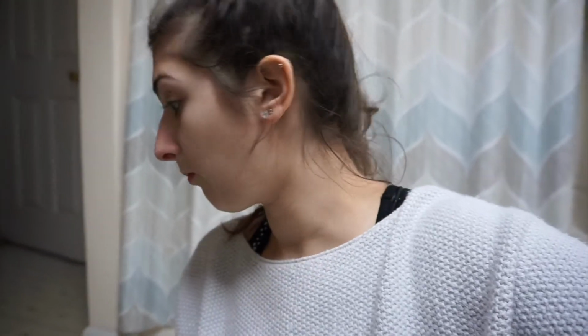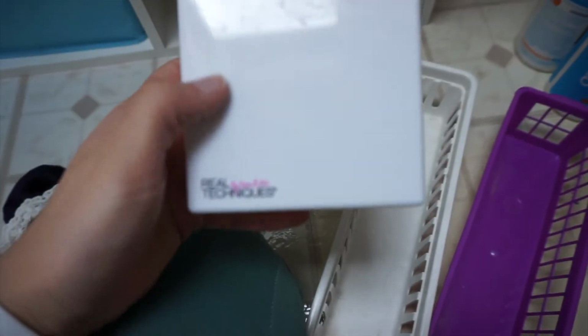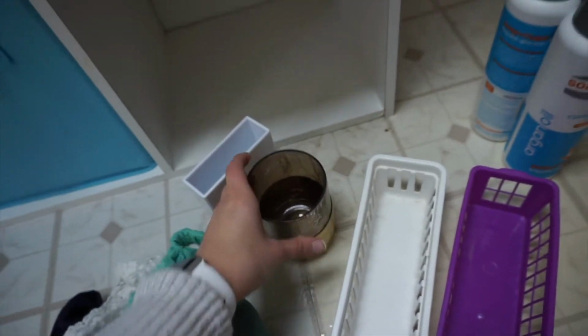But now the hard part is going to be deciding what is my everyday stuff and where the heck I'm going to store all that. I have these little basket things. I thought I had another one, but I have a purple one and a white one. They don't really match. I don't really care. And then I have these two things which I was storing brushes in. I got this from a brush set, it's a Real Techniques thing. And this I got from Home Goods or something. It's a little cup. I'm out of breath. That was hard.